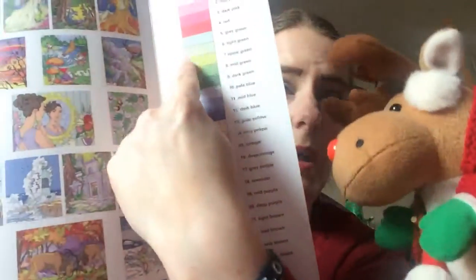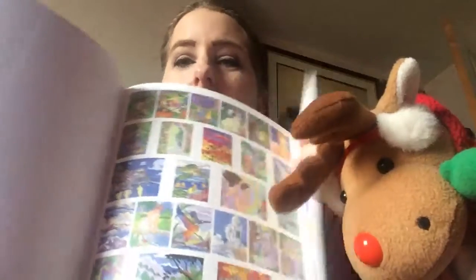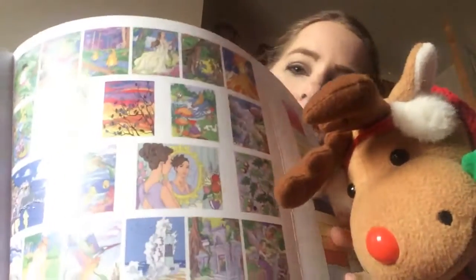Now these, obviously, are colour by numbers. The colour code is different. It's not actually on the page. You go to the back of the book, it has the whole colour code down here, and what colours are used for which. And also at the back of the book, you can see it has the finished pictures.